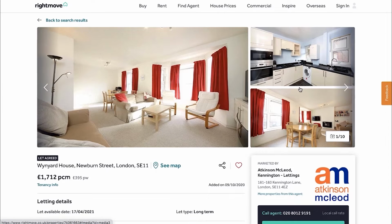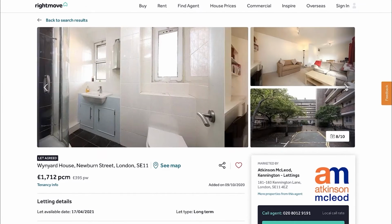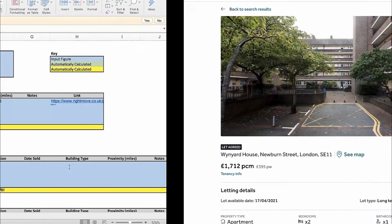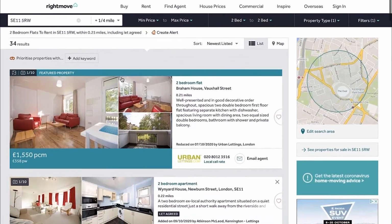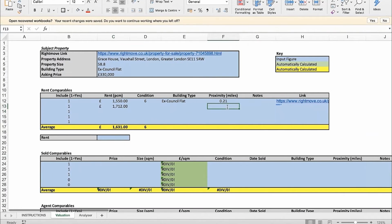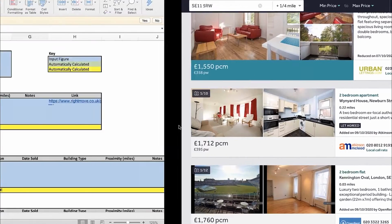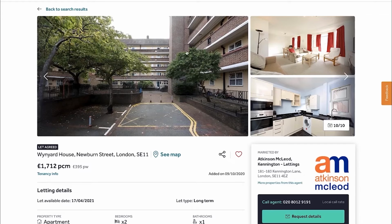So okay, this is the next one we're looking at. Let's see if this is private or ex-council, if there's any pictures of the outside. Yep, this is again an ex-council property. So let's input the details. The rent is 1712, and I will just input this myself just to speed up the process here. But again, you can simply go up and look at how far it is from the property. It is 0.22 miles, so I'll just put that in. And again, under notes, I'll write that the let has already been agreed. So I'll say let agreed. So yep, this one's fine, ex-council.